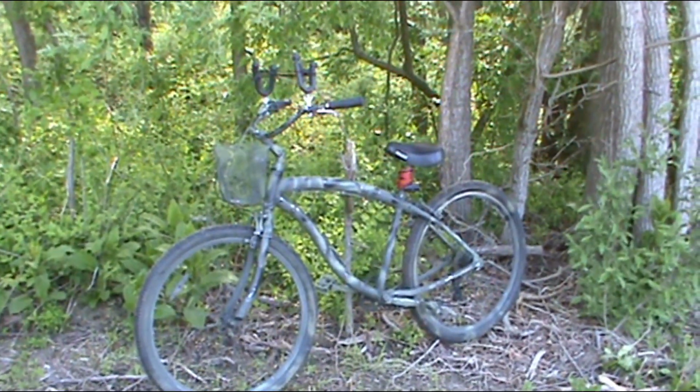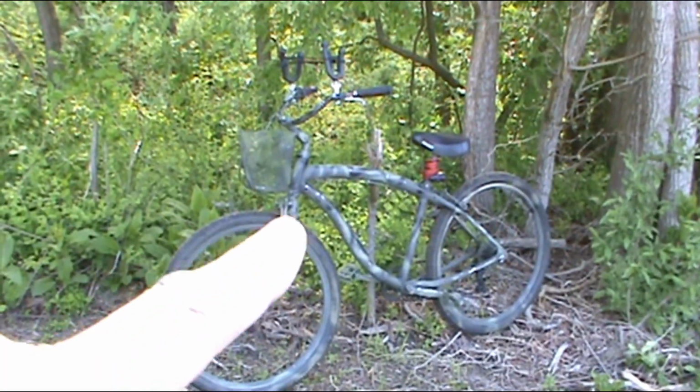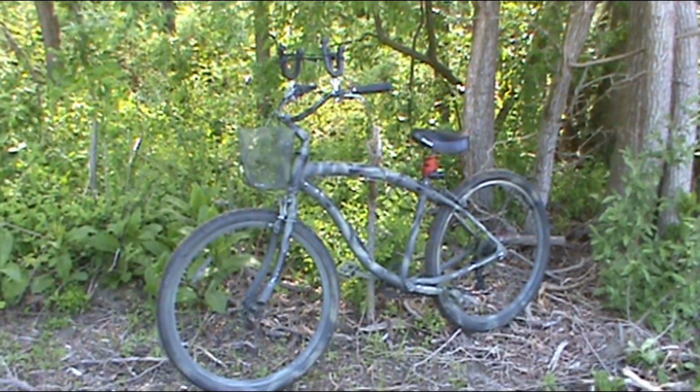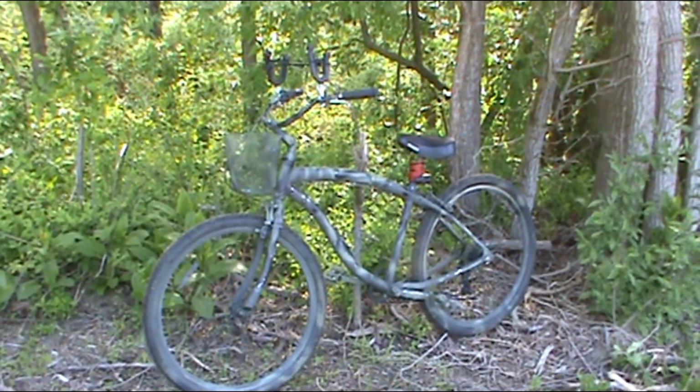Might be a little slower than crazy cats or them motorized bikes, but this here, I think I bought this bike at $100-something bucks at Walmart. Beats $3 grand. Stay tuned.